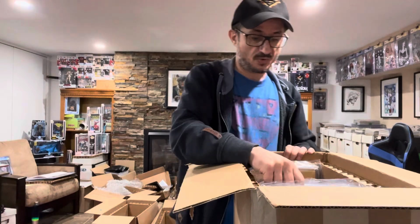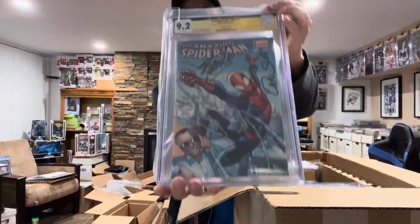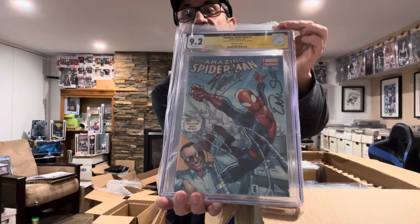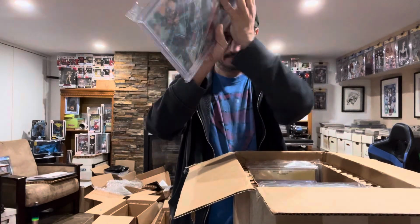Then we have a couple more here. Some nice double-signed Stan Lee, Dan Slott. We have one that came in at a 9.2. This is for Spider-Man #1.